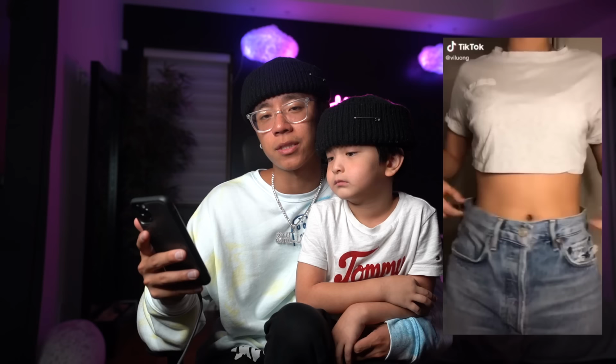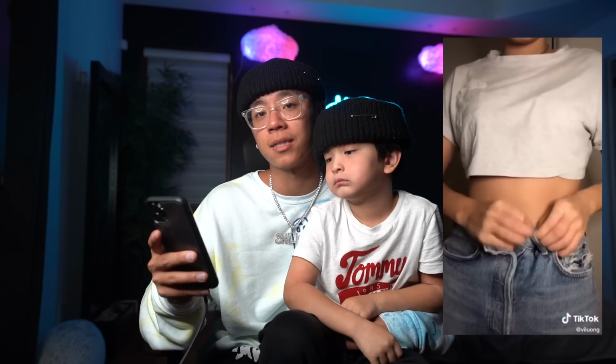Let's go! Alright guys, so the next one's actually pretty simple. This is a really quick one because it's actually easy to do. All of these are easy to do. But this is easy to do because I do it already. I saw this one already, but I think it'd be cool for other people to know because if you got oversized jeans, basically all you do is put it through the belt loop and you got tighter jeans. So let's try it.